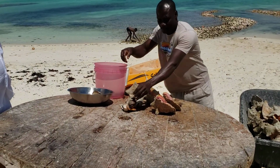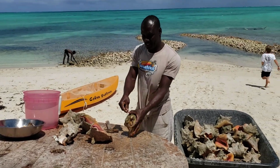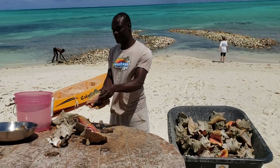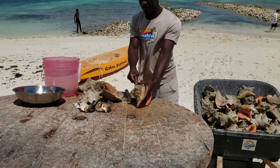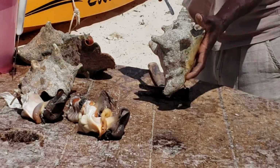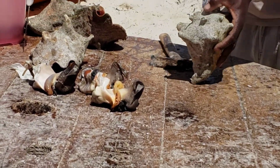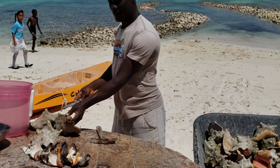Conch have separate sexes and mate approximately 9 times a year between March and October. And although a female conch in the wild will usually lay an egg mass of about 500,000 eggs, only about one egg out of that 500,000 will usually mature into an adult.